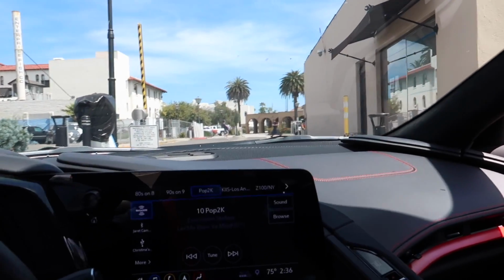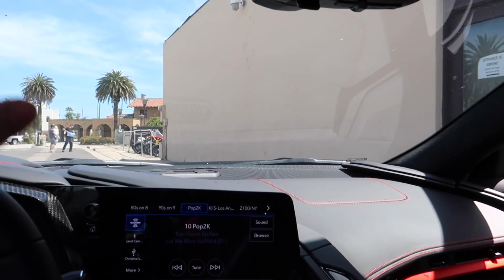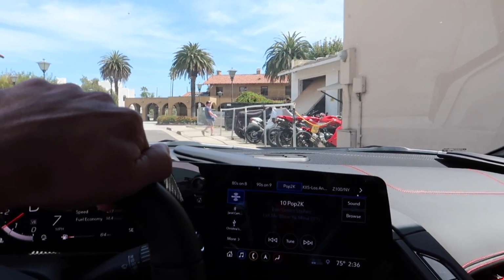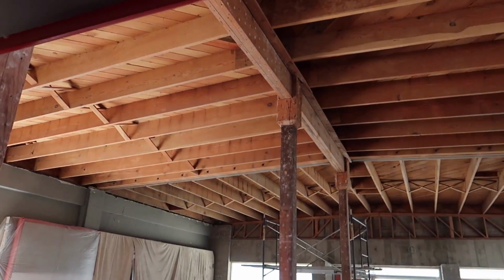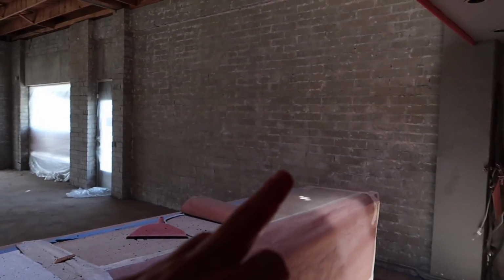And again, we're aiming to try and do a meetup here for when the BMW is done, so we'll see if that works out or not. But look at this, guys. Got the beams all cleaned up. I think they're gonna leave those exposed. Looks beautiful. Beautiful stone wall over here.